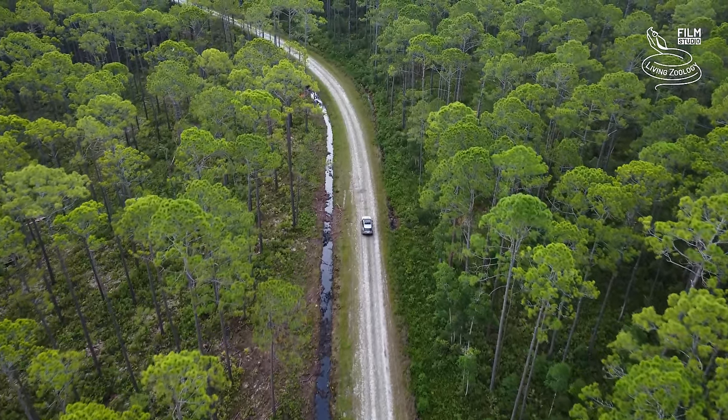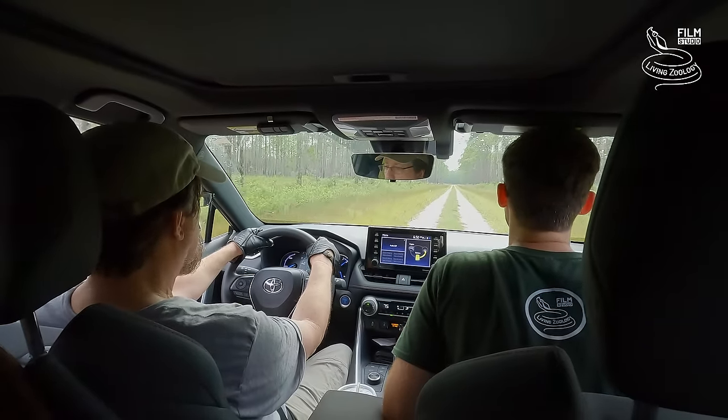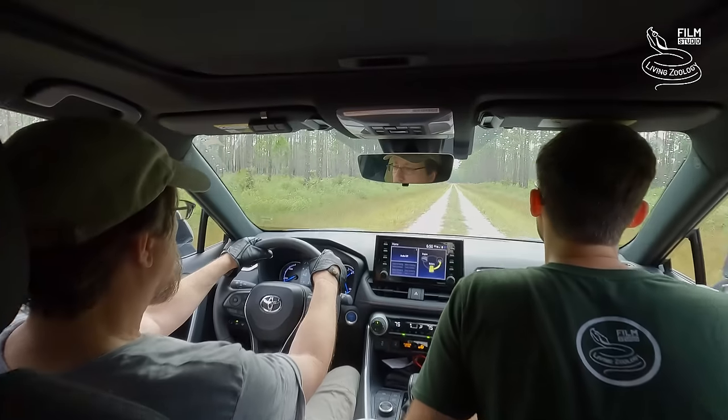It is always so exciting to explore a new area. The cool thing is that any snake we find here will be a lifer.